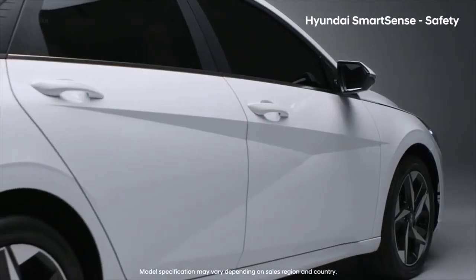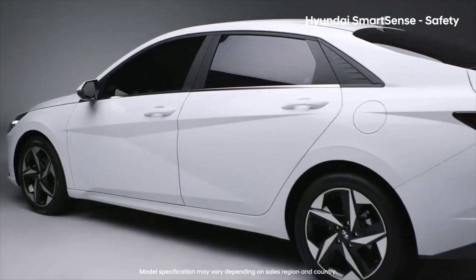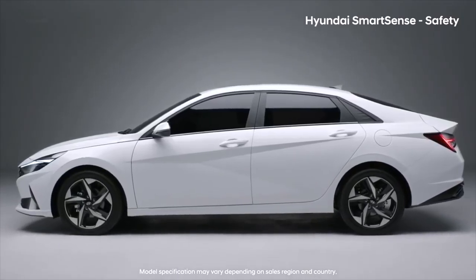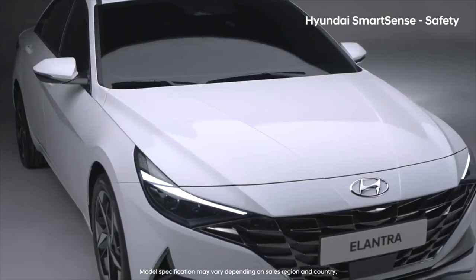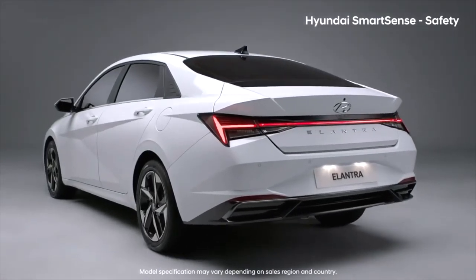Protecting passengers is critical when accidents occur, but it's even better to prevent accidents before they happen. In addition to having the best collision safety performance in its class, all-new Elantra is equipped with all of Hyundai's most advanced driver assistance systems.